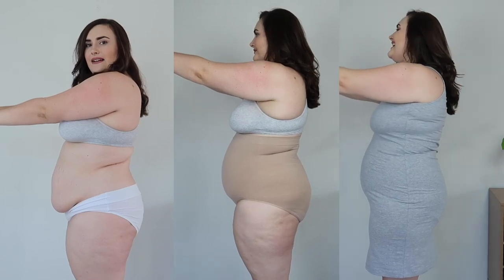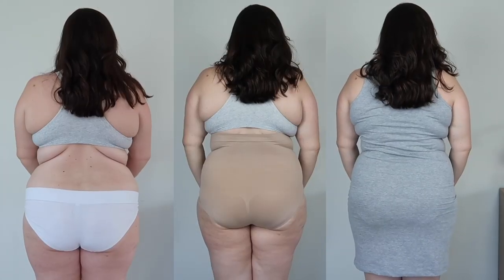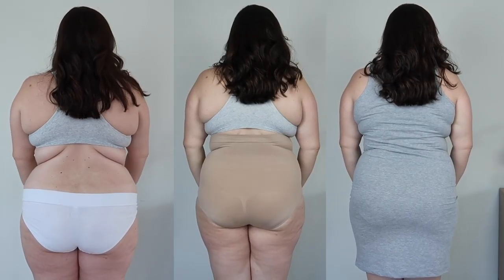So let's turn around. Again, pulls me in enough. I wouldn't probably wear this dress in it. Let's be real. Overall, am I mad at it? No. Is it worth the hype and the money? We shall see.